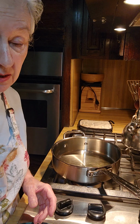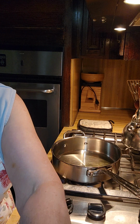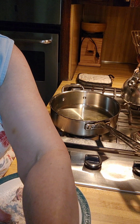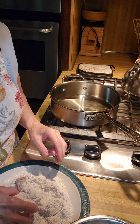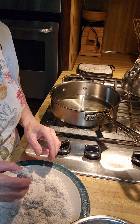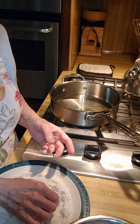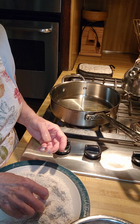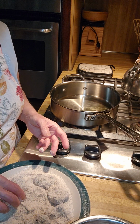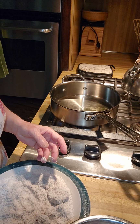I'm going to toss the meat now into the flour. So let me turn you down. Why not try it? It's cracked wheat. That's all it is, and I've used the whole wheat cooking with it, so why not? I know I'm going to add some mushrooms to this, some carrots maybe. I'm still deciding what I want to put in it.